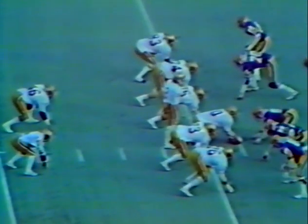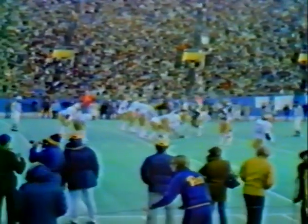Kavanaugh's third fumble of the afternoon. 7 of 22 for 61 yards this afternoon, and he's rushed 12 times for 27 yards. Counter option. Big hold, easily breaking inside the 20, down around the 17-yard line. First and 10. West Virginia at the Pitt 18-yard line.